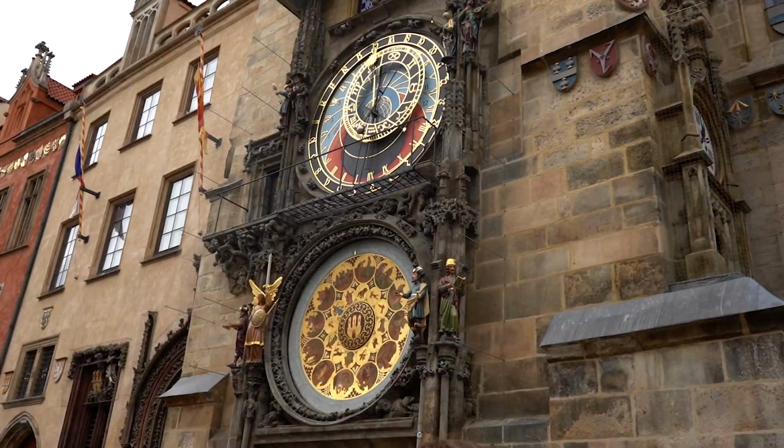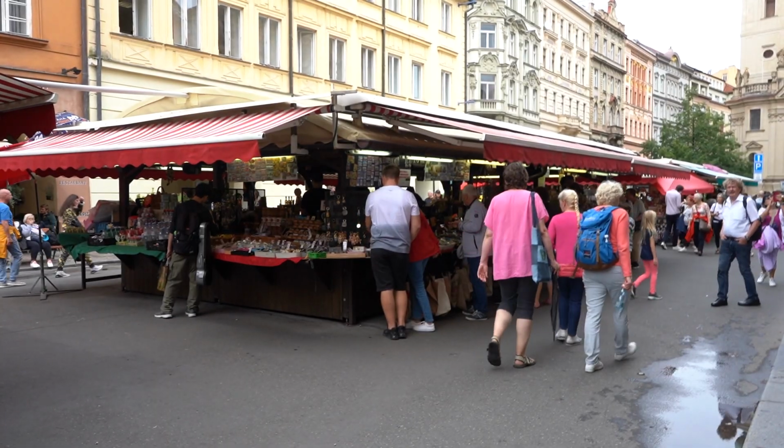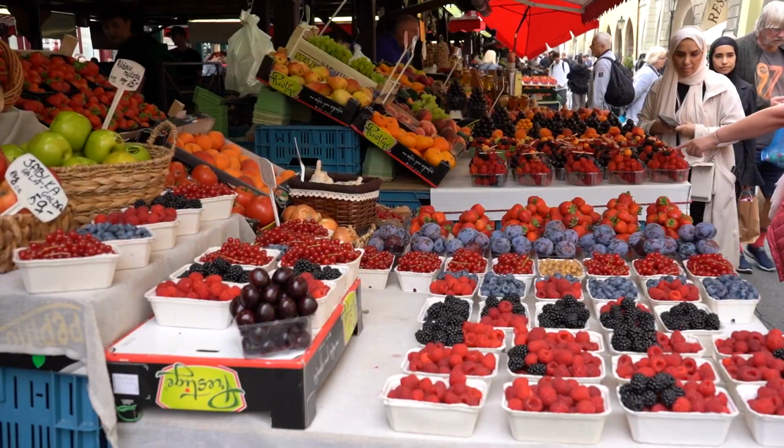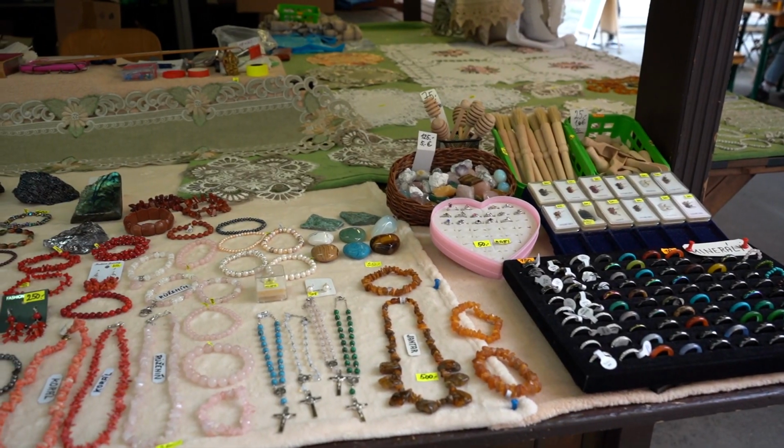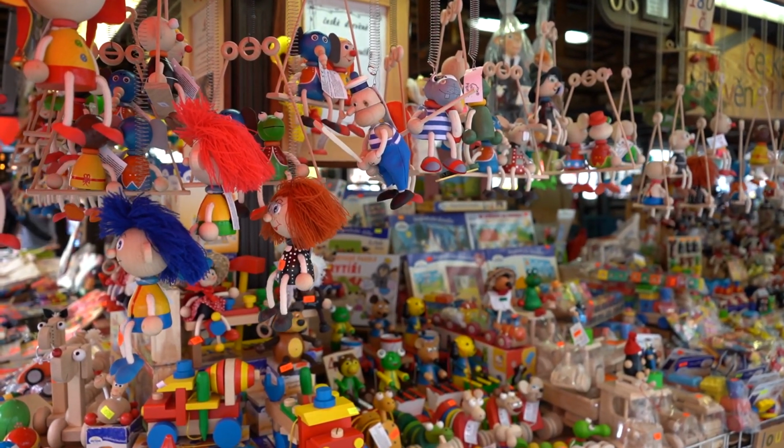Prague has the world's oldest astronomical clock tower, and on the hour, every hour, it goes off. So we just watched the one for 1 p.m. and it was cute. There's a lot of wooden toy shops that are super cute with puppets and stuff. Apparently that's a pretty traditional Czech thing.